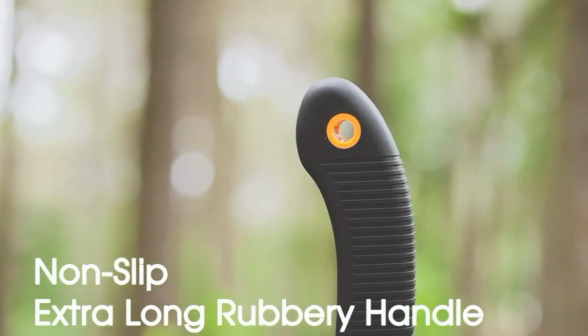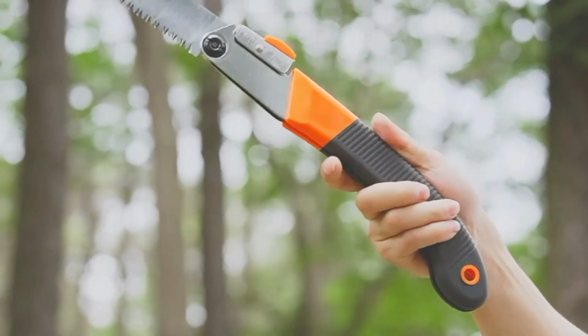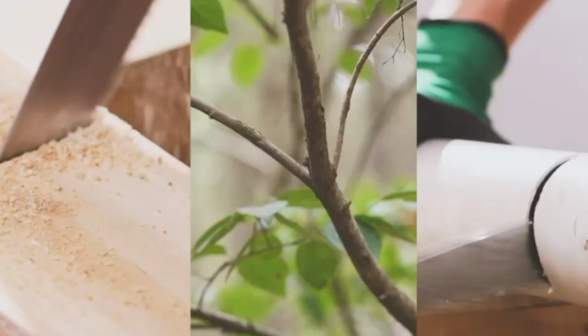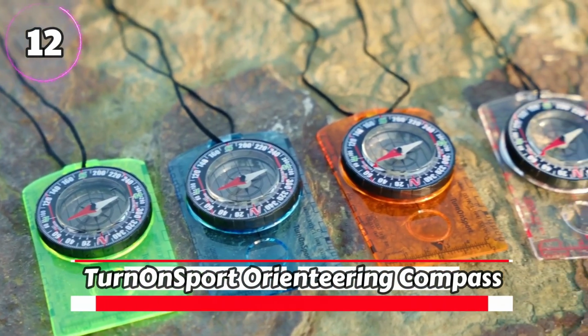The rubber-coated polymer handle is both comfortable and secure, ensuring a firm grip even in challenging weather conditions. With its extra-long design and foldable feature, this tool is easy to carry and store, making it ideal for camping, landscaping, or general woodwork.